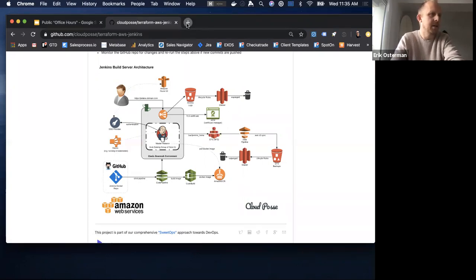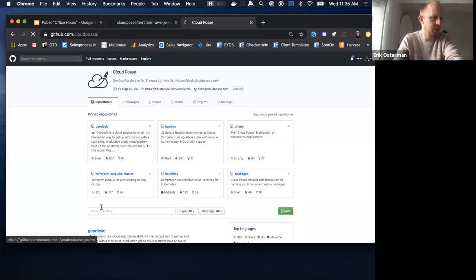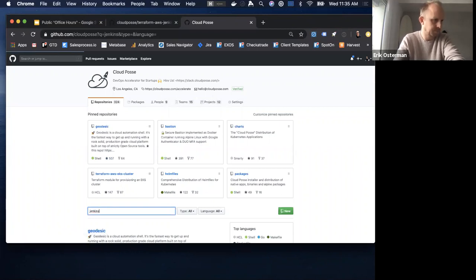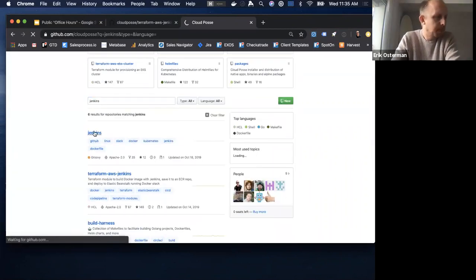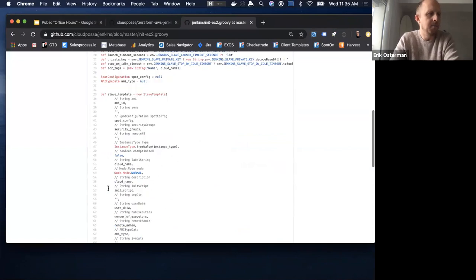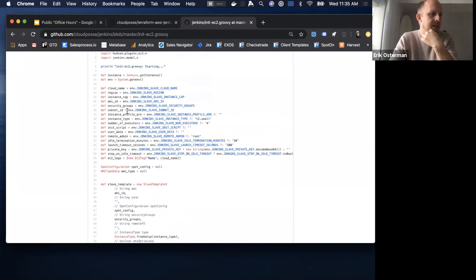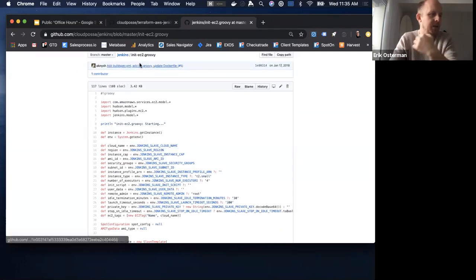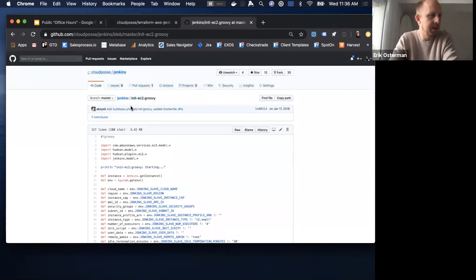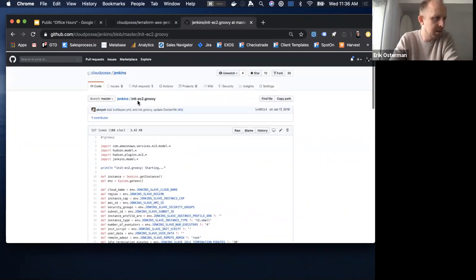pods under Kubernetes. So if we go to Cloud Posse and search for Jenkins, I just want to point out one thing. There are newer, better ways of doing this, like Jenkins configuration as code. This is not using that plugin. This is using just straight up Groovy. I wasn't the one who implemented it, so it's been a little while and I'm not as fresh on it. But the idea is with this Groovy, here's how you can initialize, I believe, Groovy with EC2 instances as the workers.